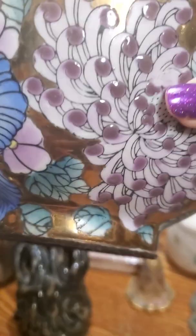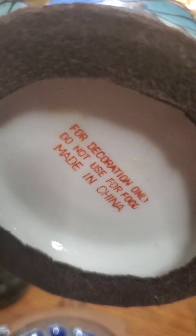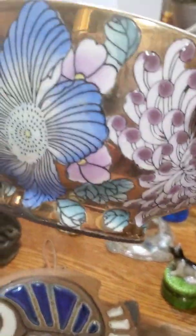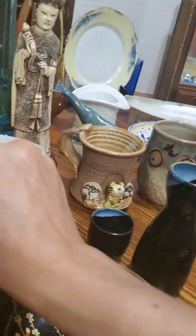I also found this lovely enamel bowl. It does come with the lovely warning that you're not supposed to use it for food, for decoration only, but I couldn't pass it up for the couple bucks that they were charging for it at Goodwill. Just thought it really had some character to it.